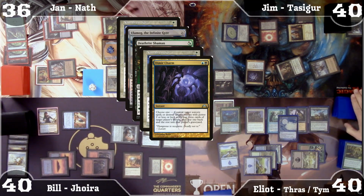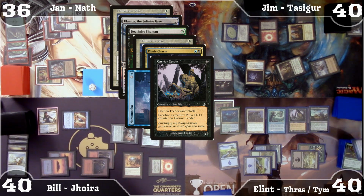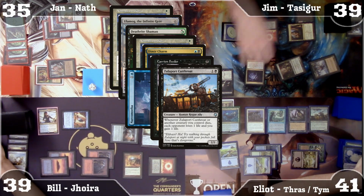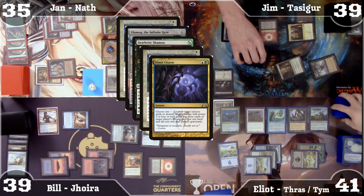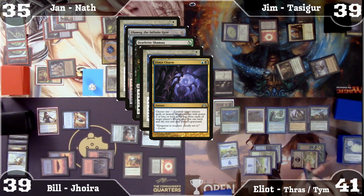Dimir Charm still on the stack. I'm going to sacrifice Narcomoeba to Carrion Feeder to drain everybody for 1, and I gain 1. 41, Bill to 39, Jan to 35, Jim to 39. So the question is, now that I've popped off my removal way too early, do we want to continue to play this loop out? Do you have 2 shuffle effects? Yep, Gaia's Blessing. We do want to continue to play it?